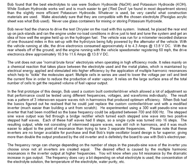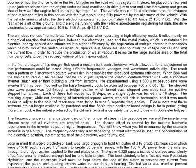Please note that these inverters are no longer available for purchase, and that Bob's triple oscillator board design is far superior anyway, giving more than double the output produced by the old inverter, and is definitely the board to use with Bob's electrolyzer. The frequency range can change depending on the number of steps in the pseudo sine wave of the inverter you choose, since not all inverters are created equal. The desired effect is caused by the multiple harmonic resonances in the inverter output at higher frequencies. You will know when you hit resonance, because the dynamic increase in gas output shows the difference. The frequency does vary a bit depending on what electrolyte is used, the concentration of the electrolyte solution, the temperature of the electrolyte, the water purity, etc.